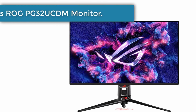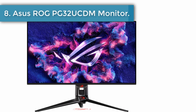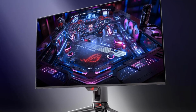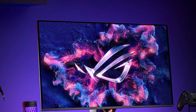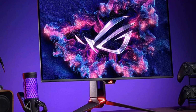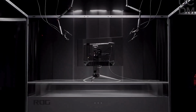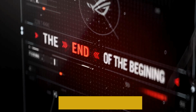Number 8. Asus ROG PG32UCDM Gaming Monitor. Asus's 31.5-inch OLED monitor has incredible contrast and color, a 240 Hz refresh rate for gaming, and features like 90W USB-C charging. The Asus ROG Swift OLED PG32UCDM is one of the first 4K OLED computer monitors that's widely available to buy, making it an expensive but stunning step into the future.